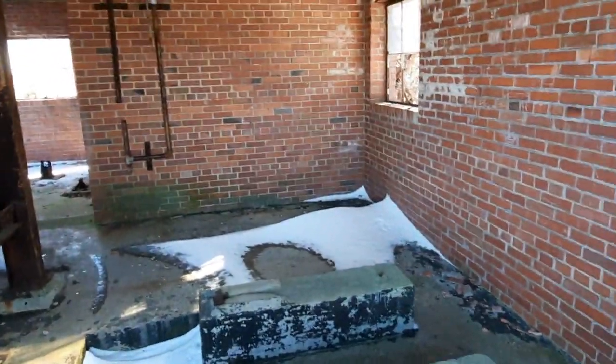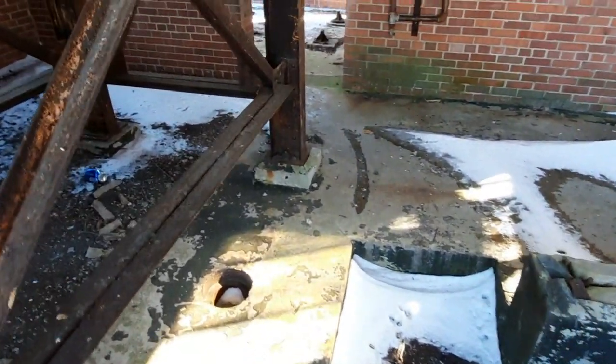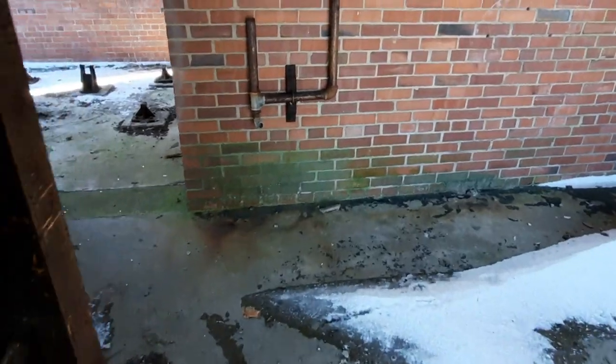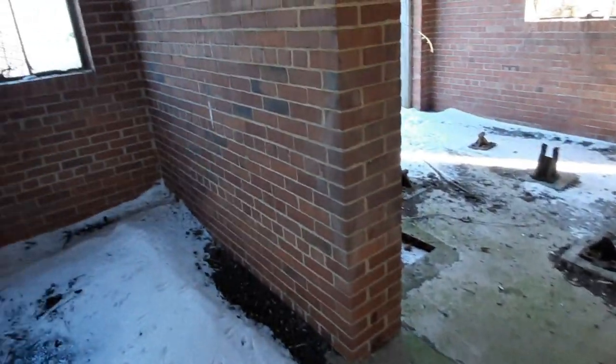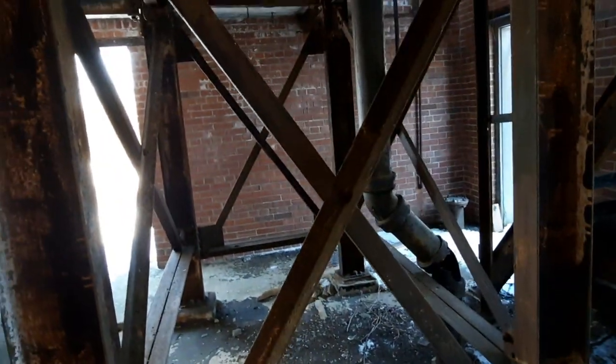Okay, so here's the bottom. I don't know what this could have been. We'll go up the steps. There's steps right there. We'll go up the steps in a minute.